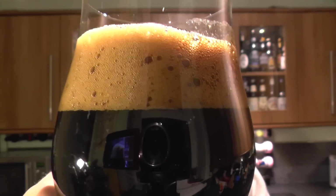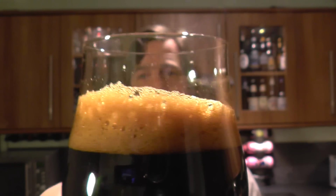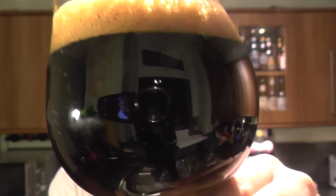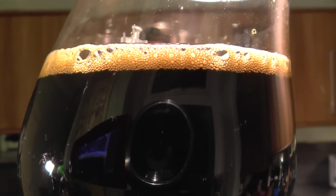Look at that. Two-finger chocolatey delicious head. Look at that. Jet black beer in the glass then. No light coming in here whatsoever, but what a fantastic looking tan-coloured head. And for me there's only one thing I can say, and that is that this beer is, in my mind, one of those fantastic Norwegian or Scandinavian style Imperial Stouts.